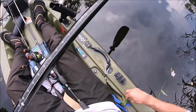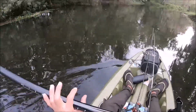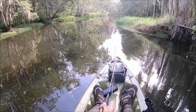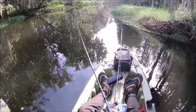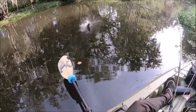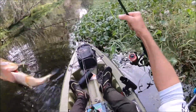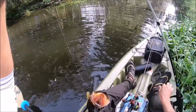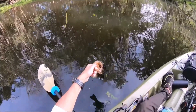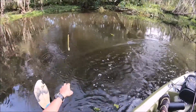Let's get out of here. Got about 2 hours of fishing left to do. A lot of gar in this area. 2 more hours. See if we catch some more. Oh yeah, that's a solid one. Nice. Solid 1 pounder right here. Nice little 1 pounder here. Nice. Hell yeah. Love it when they do that.